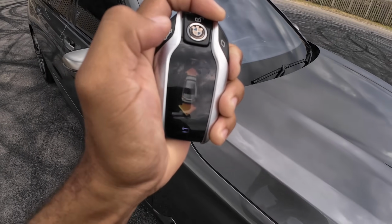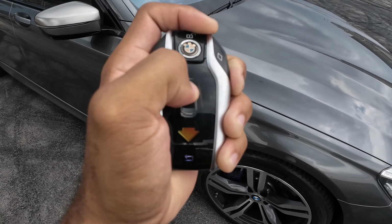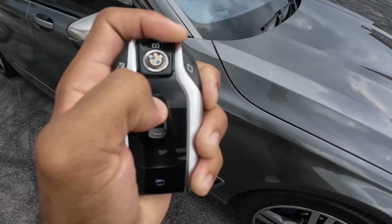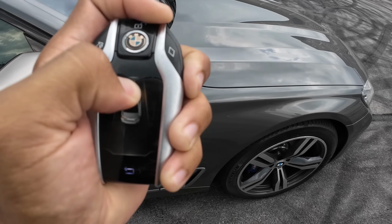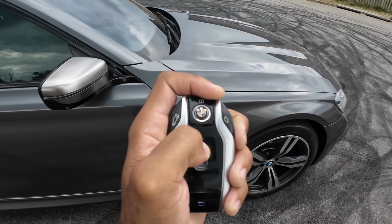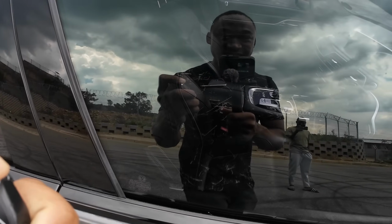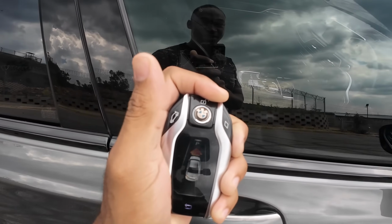Literally nobody. And if you're parked in a tight space, you can move the car. So if you hold there, car moves forward. How crazy. There is no one in the car, guys. Look, there is no one. If I let go, it'll stop. See, there is no one in there.